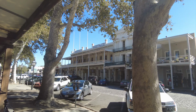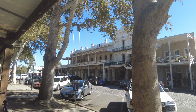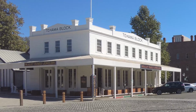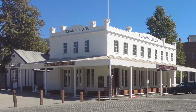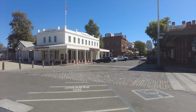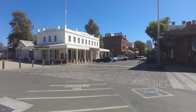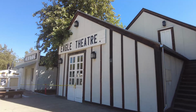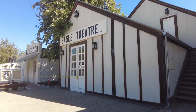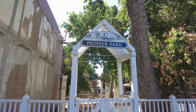Booth & Company was a grocery store. They signaled ships from the roof in order for the store to purchase cargo, allowing them a jump on their competitors. On the northwest corner of Front and J Streets, you will discover the Teamuck Building. Buildings on this block were prime real estate in Gold Rush California because of their location close to the docks, and this allowed landlords to charge higher rates. The Eagle Theater is a reconstruction of the first building erected in California as a theater, providing the Gold Rush people with live entertainment.